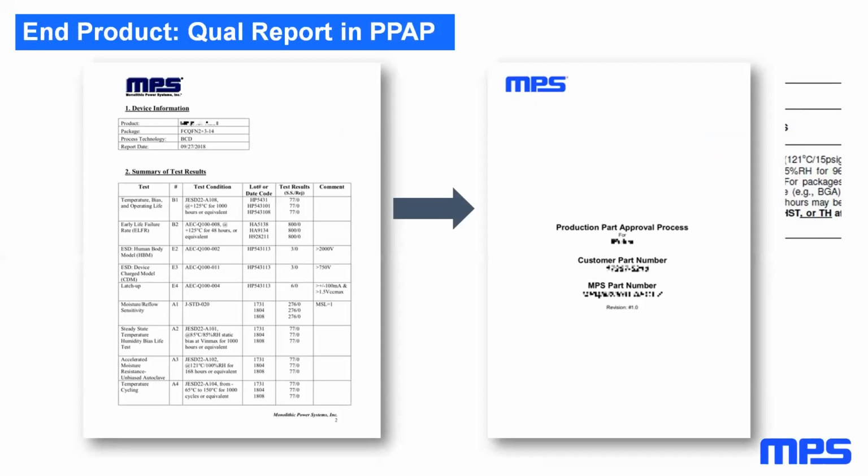PPAP, which I mentioned before, is the production part approval process. It is basically a 200 to 300 page qualification report that shows here are the statistical controls, here are the process controls at the wafer fab, assembly and test facility, here are the qualifications by the calibration and reliability labs, here are the ISO and 16949 certifications, here's the qualification report. There may be customer-required information. You send this off to the customer after the qualifications are done in order to document that you have done all of the requirements for AEC.